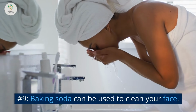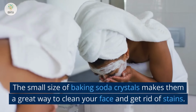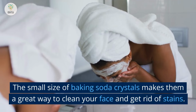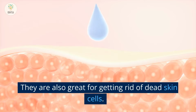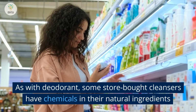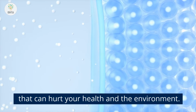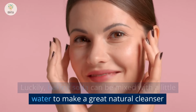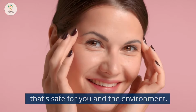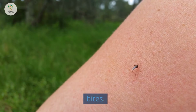Baking soda can be used to clean your face. You can wash your face with baking soda. The small size of baking soda crystals makes them a great way to clean your face and get rid of stains. They are also great for getting rid of dead skin cells. As with deodorant, some store-bought cleansers have chemicals in their ingredients that can hurt your skin and the environment. Luckily, baking soda can be mixed with a little water to make a great natural cleanser that's safe for you and the environment.